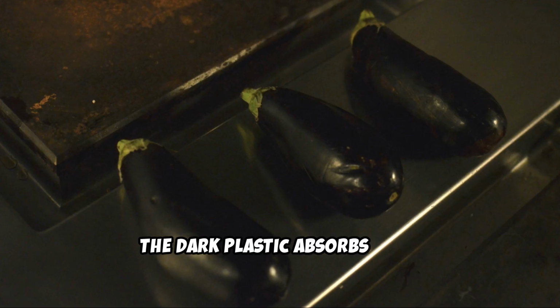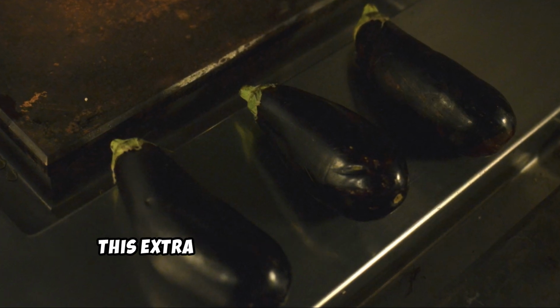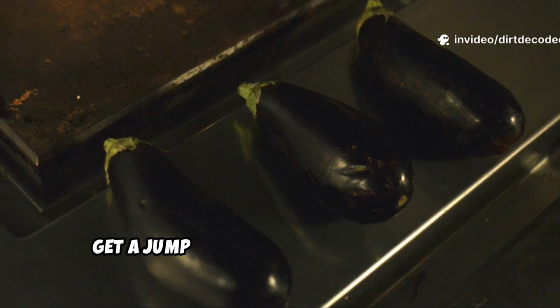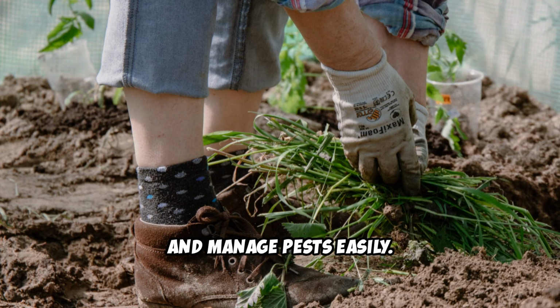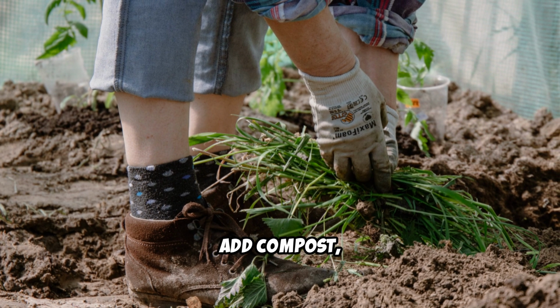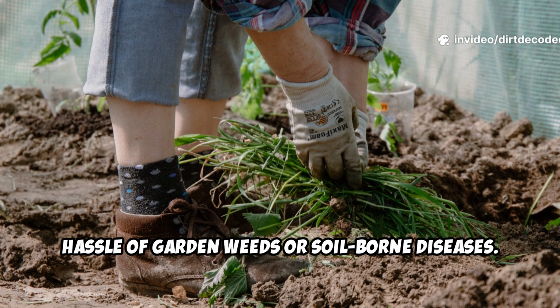The dark plastic absorbs heat, speeding up growth and boosting your harvest. This extra warmth is especially helpful if you live in a cooler climate or want to get a jump start on the growing season. You control the soil, keep out weeds, and manage pests easily. With tubs, you can choose the perfect soil mix, add compost, and keep your plants healthy without the hassle of garden weeds or soil-borne diseases.